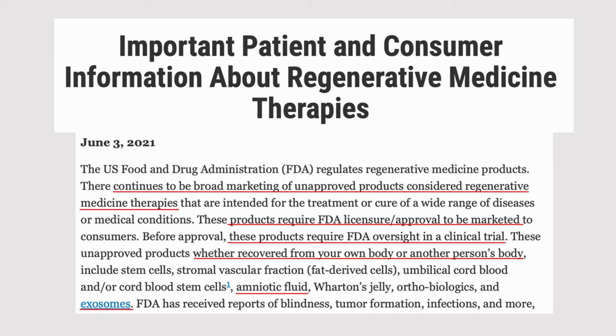They say there continues to be broad marketing of unapproved products considered regenerative medicine therapies. These products require FDA licensure and approval and oversight in a clinical trial. Doesn't matter whether they come from your own body or someone else's. And specifically, they mention amniotic fluid and exosomes. They're regulated. They are. Clinical trials, FDA approval, biologics license. StimulEyes has none of those things.